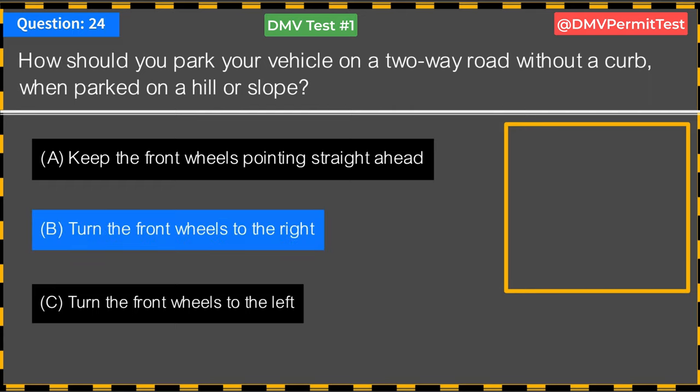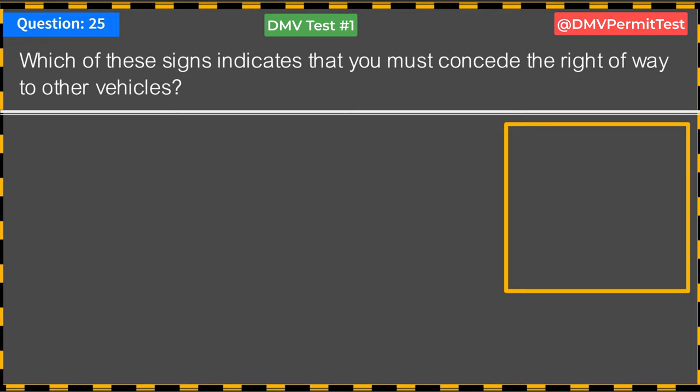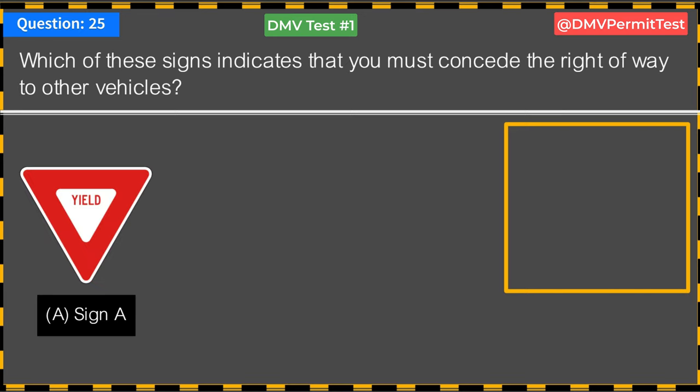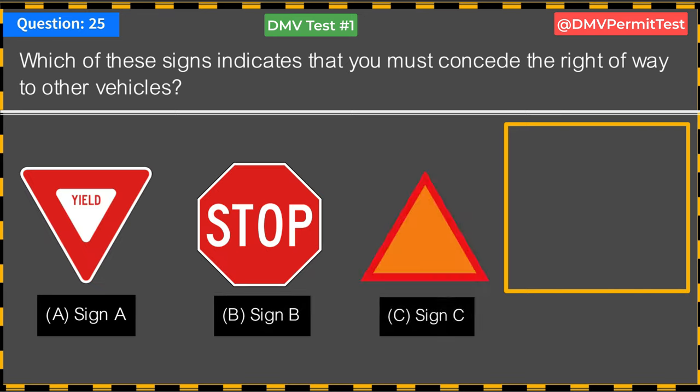Answer, B. Turn the front wheels to the right. Which of these signs indicates that you must concede the right of way to other vehicles? A. Sign A. B. Sign B. C. Sign C. Answer, A. Sign. Yield signs.